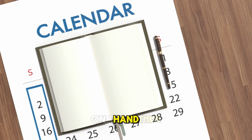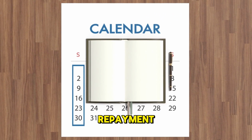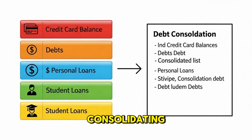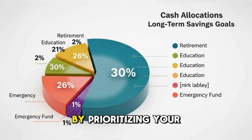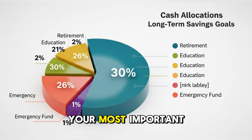On the other hand, if you're trying to pay off debt, you may want to prioritize your spending towards debt repayment. This could mean making more than the minimum payments on your debts each month or consolidating your debts to lower your interest rate. By prioritizing your spending, you can ensure that you're allocating your funds towards your most important goals.